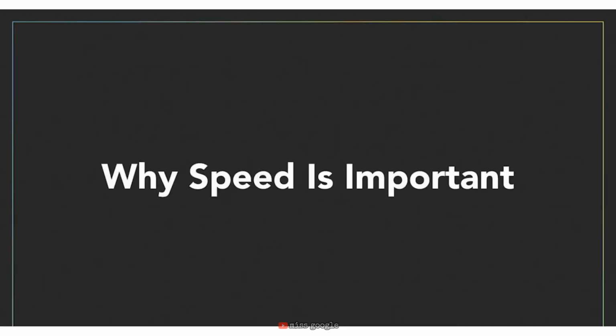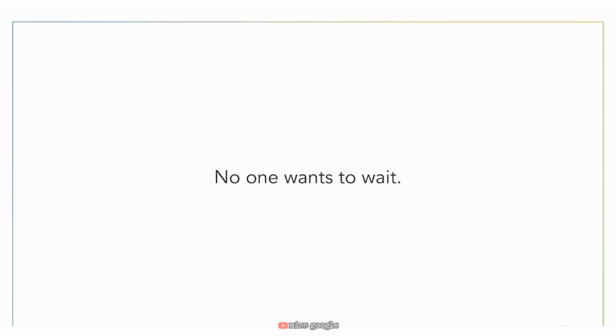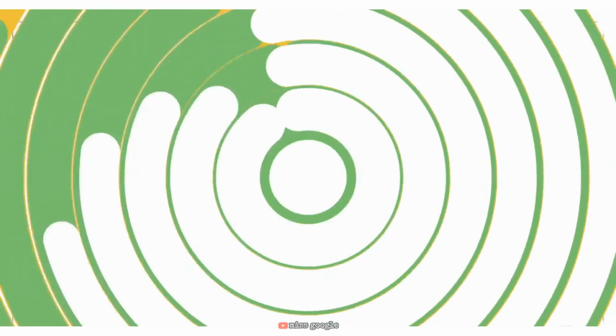Before we get into the nitty-gritty of speeding up your website, it's important to understand why speed is important in the first place. The one-sentence summary is, no one wants to wait. The less time people have to wait, the more time they have to browse your site and convert, whether that means filling out a lead generation form or checking out on your e-commerce store.